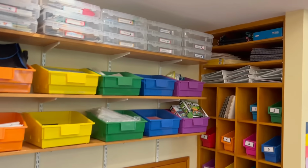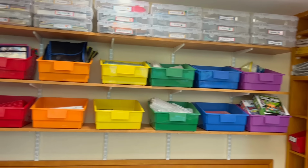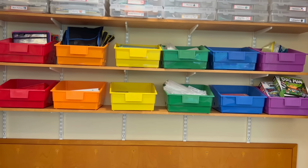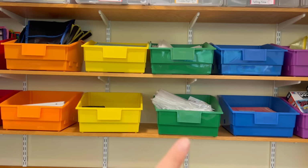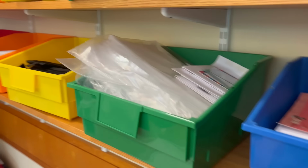Let's see, over here, Parker put the number posters in that numbers to 20 bucket. These are mostly organized, but I have to go through a few of them. Some of them are just housing things for now that will be given out to students. This right here, actually, I don't know. I just don't use these, but I kept them all.